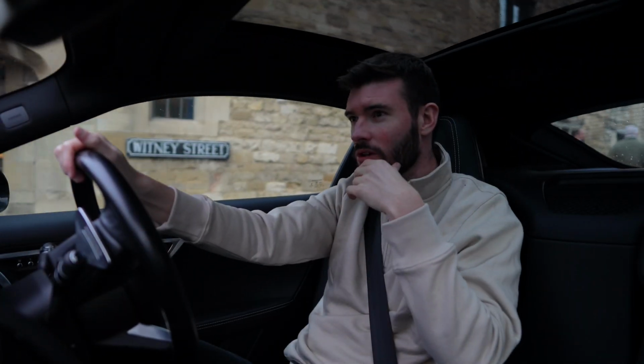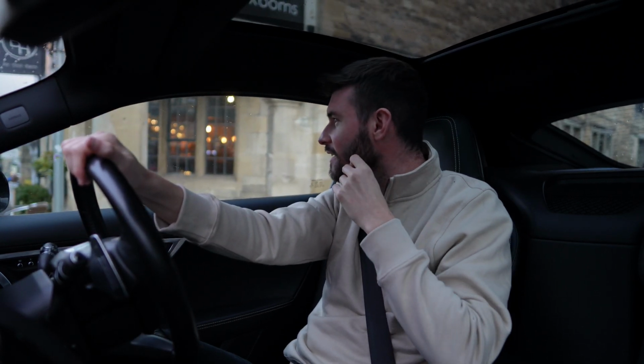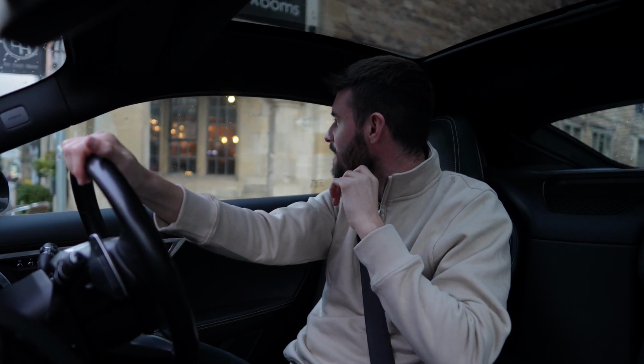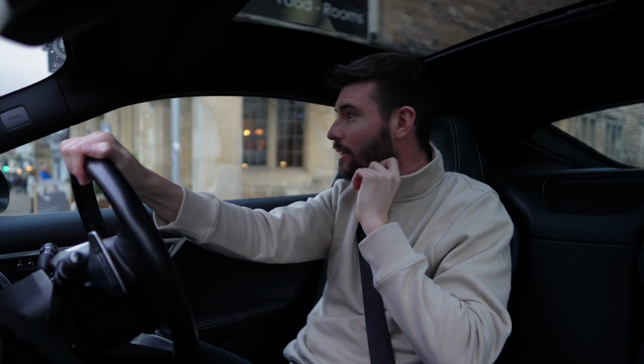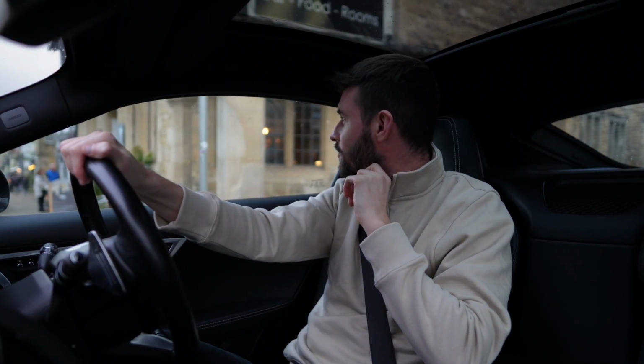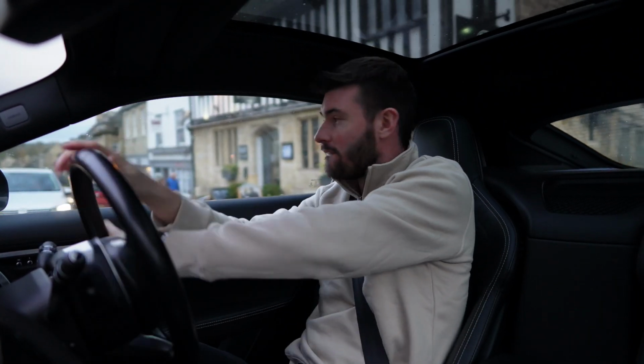Oh, is that a Ferrari? My bad logic? I think it is. I want to say it's a Mondial. I don't know if someone's going to let me out here or not. Are they going to let me out? No. Yeah, it is. Excellent. Thank you.